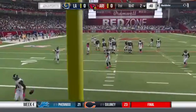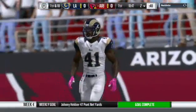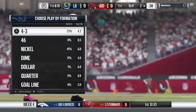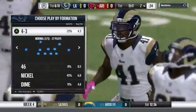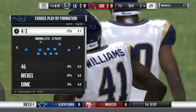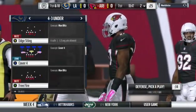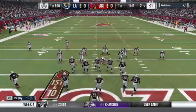Oh, and what a play on special teams here. This is going to be down inside the 5, all the way down at the 2-yard line. And not great starting field position here for the offense.